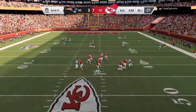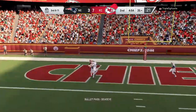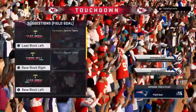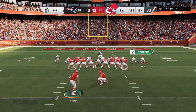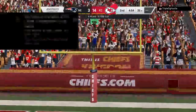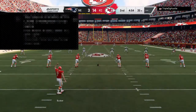Throwing is Mahomes on 3rd. Oh, he's going to go for it all. And that is caught by Watkins for a Chief touchdown. Sammy Watkins, 35 yards. And the Chiefs are able to extend their lead. Extra point splits the uprights, and that pushes the lead up to 11.